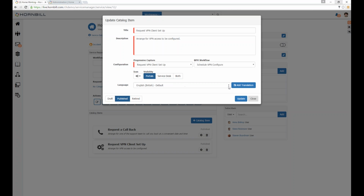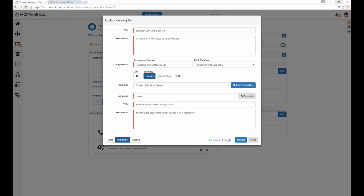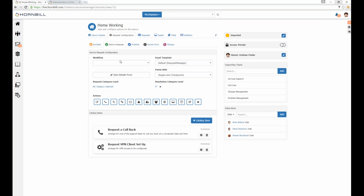As Manish mentioned, all the translations are out of the box, so if you did have other languages, we can easily add a translation, select the language, let's just say French, hit translate, and there it is for you. Nice and easy for everybody to work in their own language, if that's a factor for you guys. So, nice and easy to build these in.